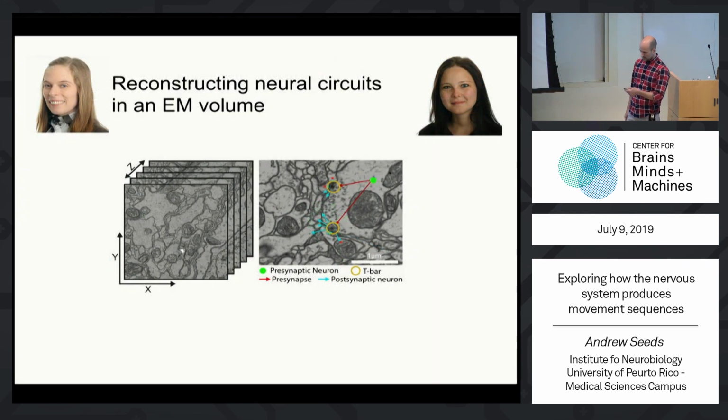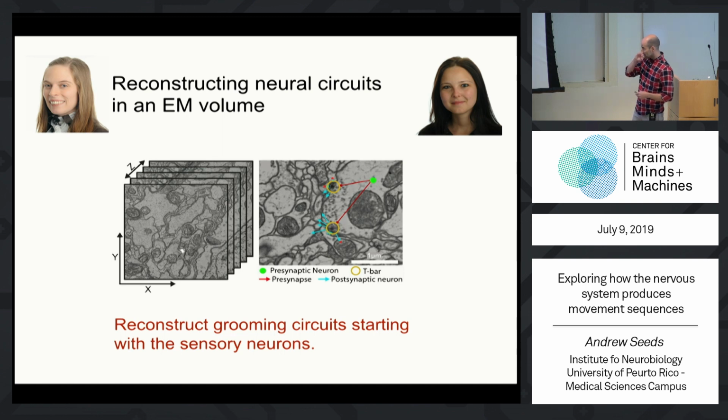So Stephen Kaye and Stephanie Humpel and postdoc in the lab, Katharina Eichler, have been reconstructing the grooming neural circuitry from this volume. And basically what they do is they go through, they identify a particular neuron, and then they identify its synapses and its synaptic partners. So we just start with particular neurons, and then we trace downstream and upstream. And so the way that we started getting into these circuits was by taking the approach of starting with the sensory neurons and reconstructing in.